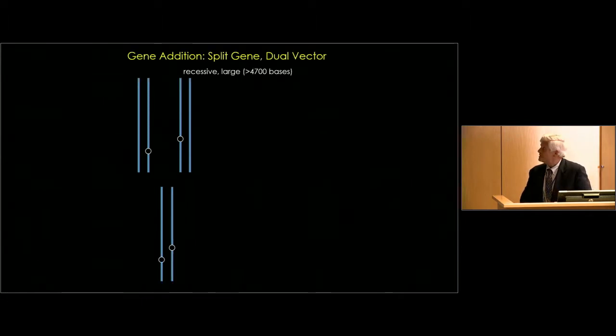Now it happens that AAV is great, but it can't actually hold that much DNA. So it can hold a little more than 4,000 bases of DNA, but there are many genes that are much bigger than that. Many of the deafness genes that I study have DNA that will not fit in an AAV.